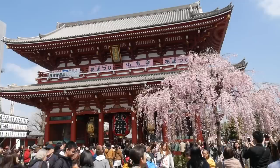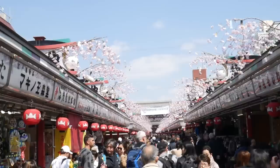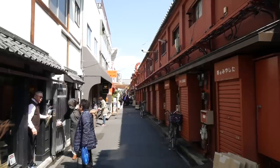The first place we went to was Asakusa, which is one of Tokyo's old traditional areas. There are many things to do and see here, including the temple and the very popular shopping street, which is filled with street food and souvenirs. Nakamise-dori tends to be quite crowded, especially during daytime, but if you just go one or two streets away from the main street, you will find many other interesting shops with less crowds.